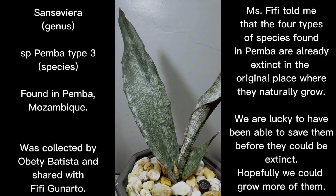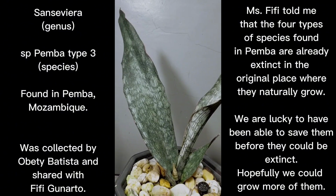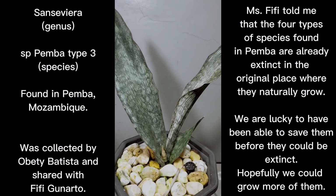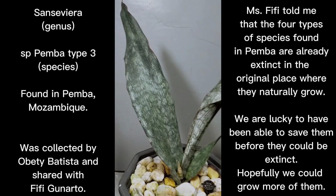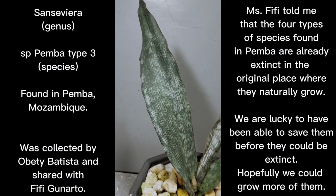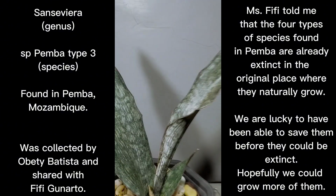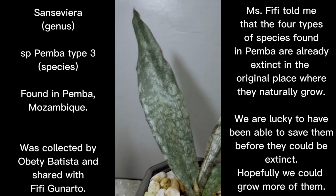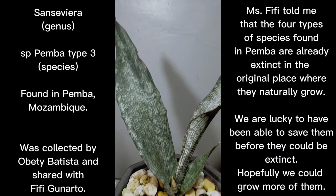Pemba type 1 is the lightest or palest in coloration, almost silvery, and has the alias of Pemba silver. There is also something they call Pemba Bay, but I'm not sure if it is included with the four types of Sansevieria species that were found in Pemba, Mozambique. So this is how it has grown now, and all four types are very similar to each other in growth and morphology.